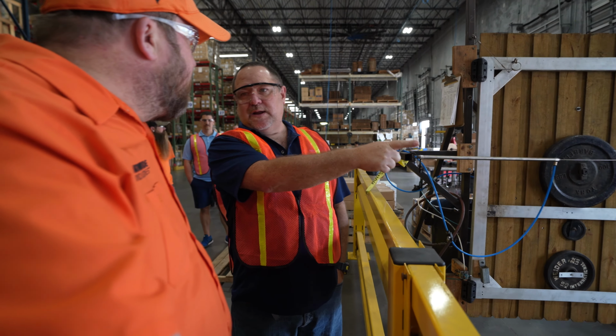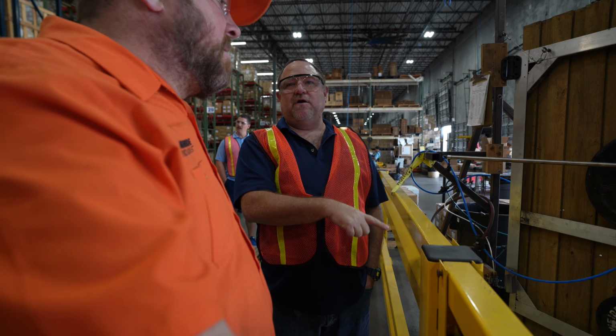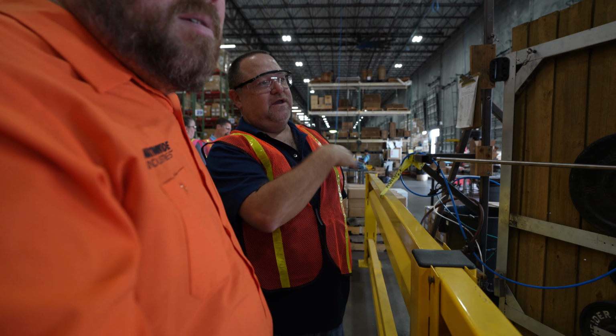We'll put it up on here and run it for 1 million seconds. And it takes about a year to get 1 million seconds. So these hinges here, that's actually a brand new hinge you've never seen.